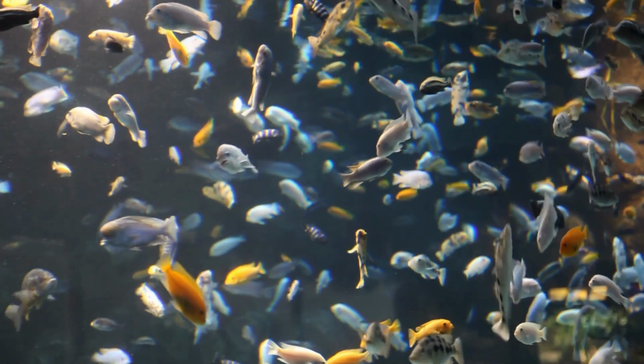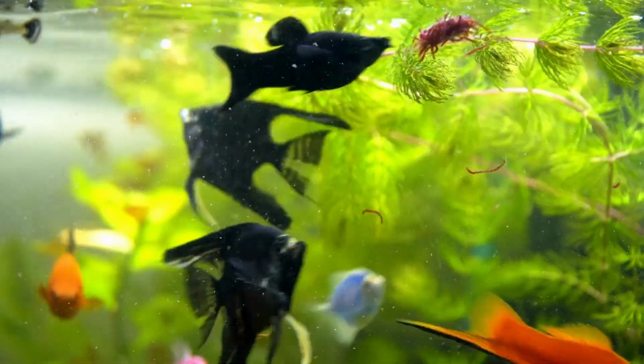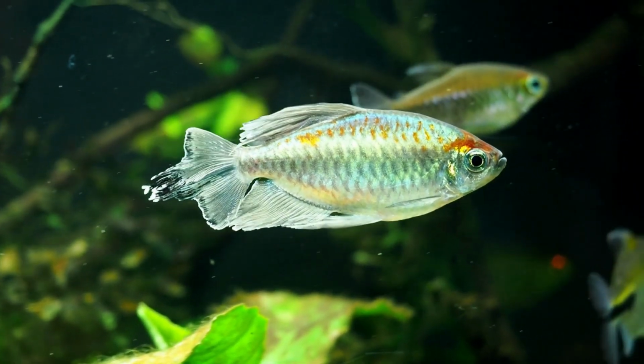Schooling fish are indeed an excellent sight to see in the aquarium. Their behavior of swimming around with the rest of their kind conveys beautiful scenery that your eyes can enjoy watching.